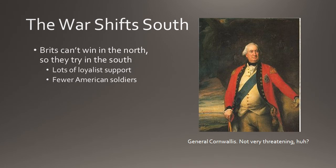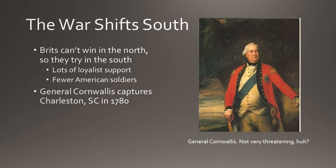So because they can't win the war in the north, they try to conquer the southern colonies. And one reason they decide to move to the south is there is a much larger amount of loyalist support in the south. The people in the south are much less on board with the whole independence thing than the northerners are. Also, there are fewer Patriot soldiers in the south. So they think that it might be easier to conquer and control these territories because there are fewer enemies and more friendly, loyalist Americans.